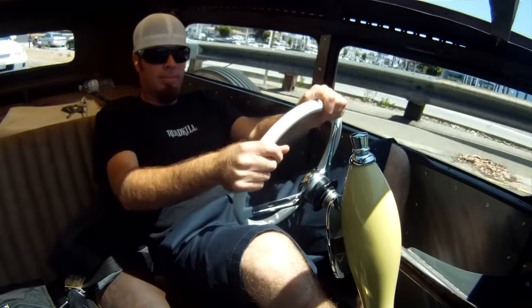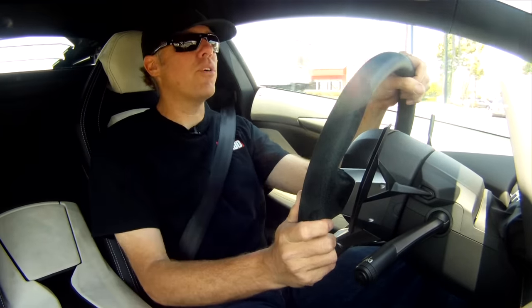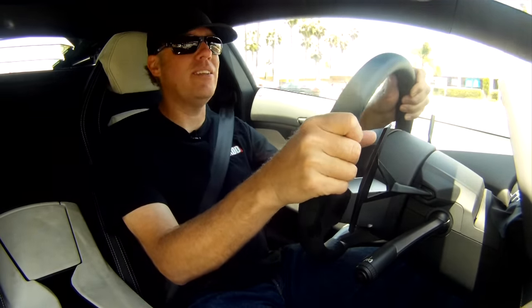The rat rod is a total freak show. Difficult to drive, but badass nonetheless. This thing is a naturally aspirated V12, 6.5 liters, 691 horsepower, and I truly appreciate the 8,500 RPM redline.